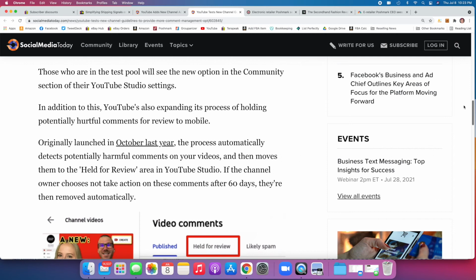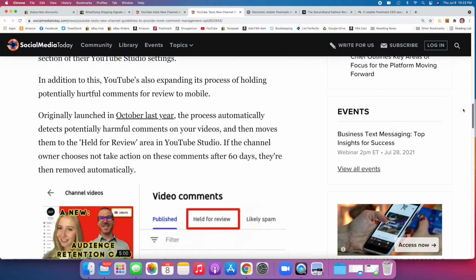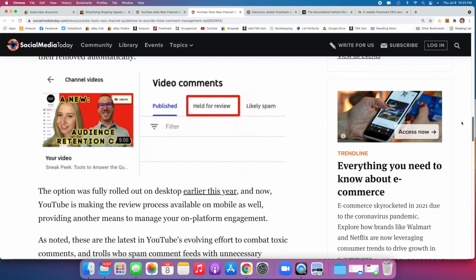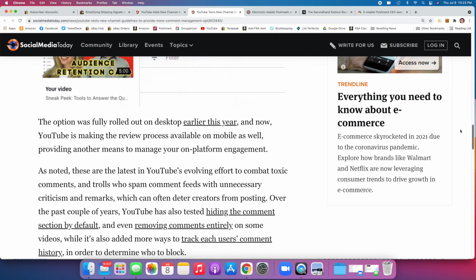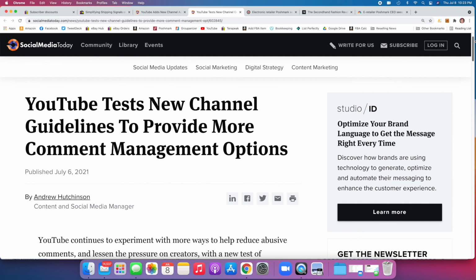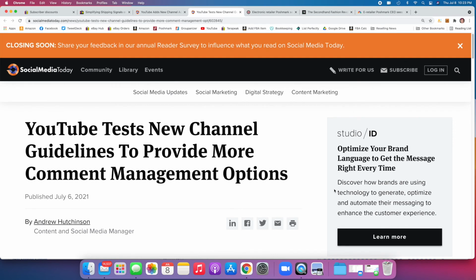So this was launched last year, detecting potentially harmful comments and then moving them to held for review. And if the channel owner, if you choose not to take action on these comments, then they're removed automatically. It says that this option was fully rolled out on desktops earlier this year, so if you work on desktop, you may already have noticed this, but it is now going to be available on mobile as well. So 2 things for YouTube creators that might be of interest.